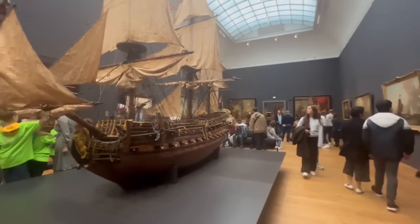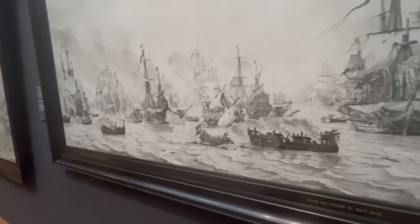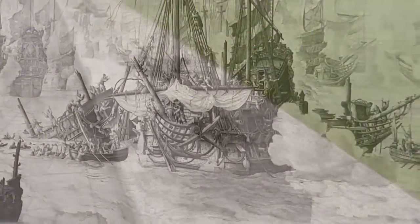I took a break from the boat work and then I spent a couple of days visiting the museums in Amsterdam. There's a ton of them.